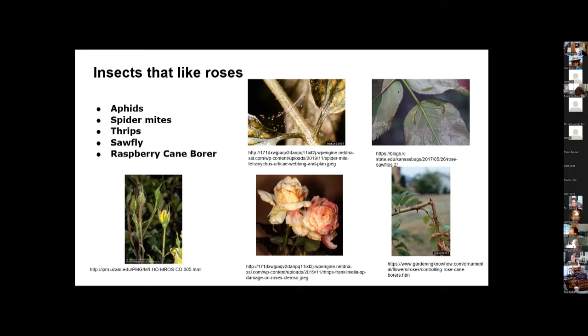The fifth one is one most people don't think about, but we get tons of questions on it: raspberry cane borer. They not only like raspberries, they like roses too.